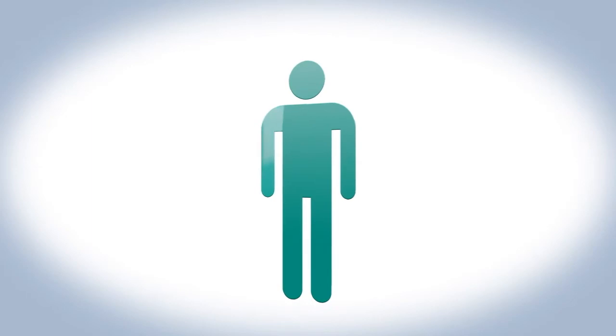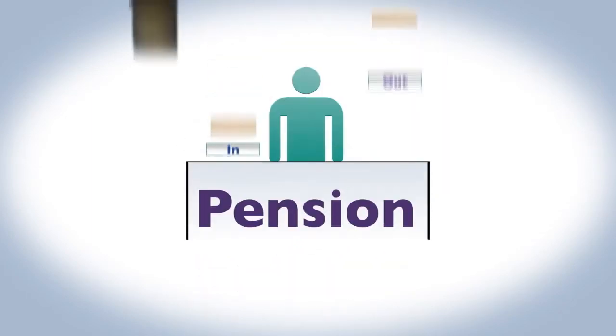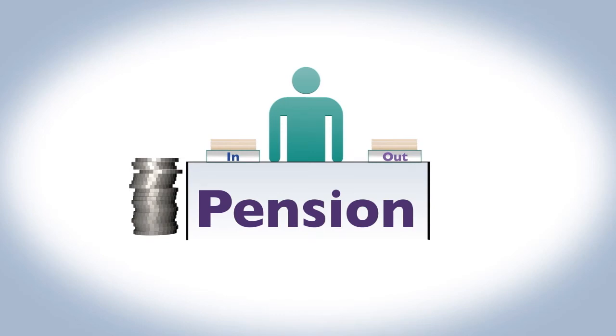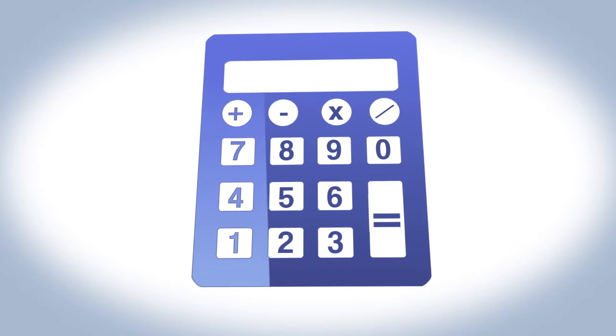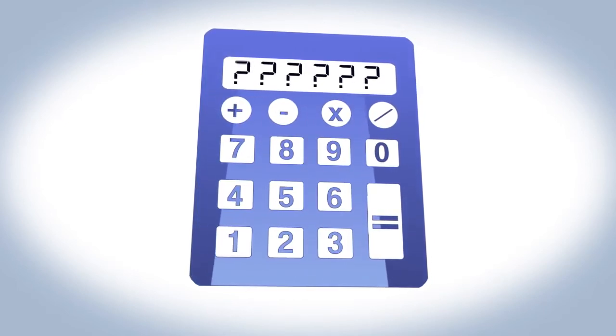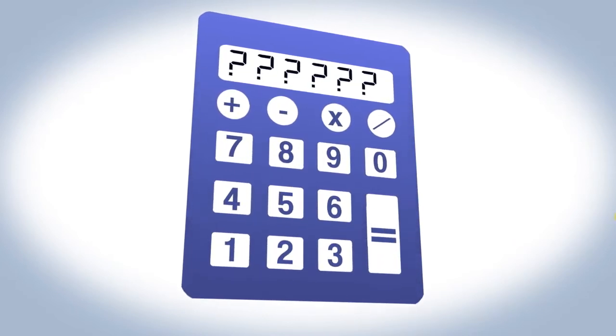A company pension plan is a very easy and effective way of saving for your retirement during the years that you were working and earning an income. But how do you work out how much money you should put into your company pension plan so that you will be financially comfortable during your retirement?